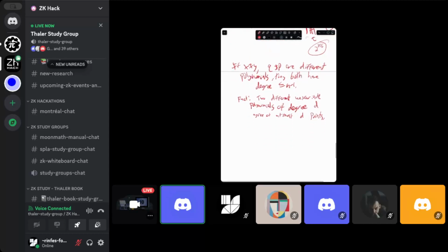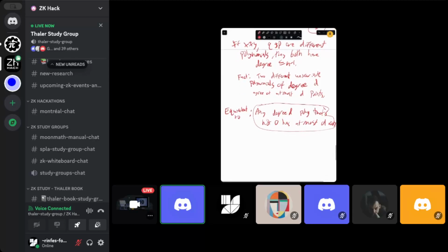Another way of saying this, which is equivalent, is that any degree d polynomial that's not 0 has at most d roots. These are the same statement, just in different forms. And I think this is what people call the fundamental theorem of algebra, or maybe the first fundamental theorem of algebra or something. It's been too long since 8th grade math or whatever.